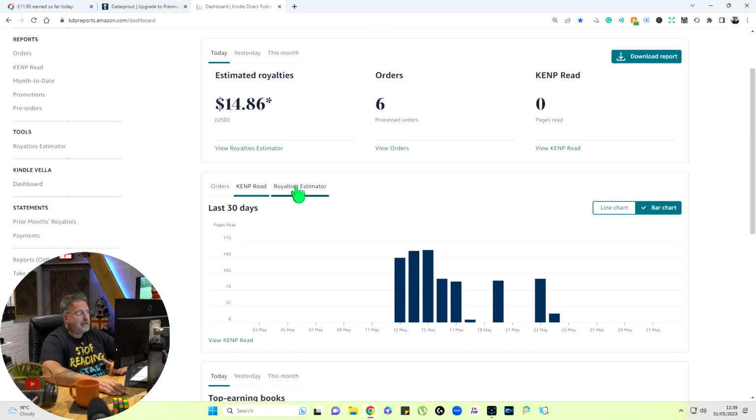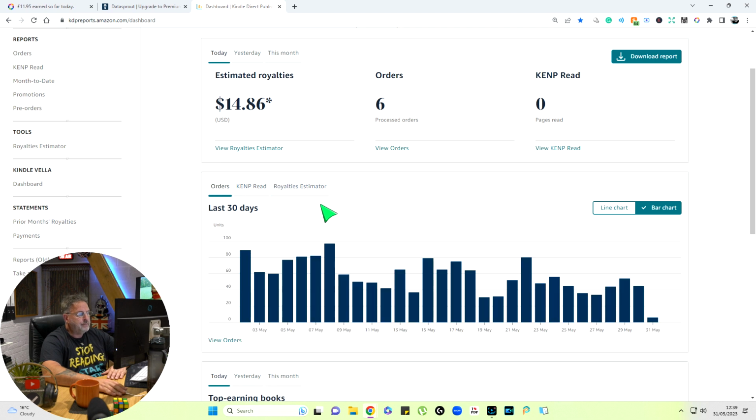If I click on this here, I've got KENP reads for my ebooks. So they're just page reads online for people who are using Kindle Unlimited, and I don't really do much from them. It's nothing really. Orders. I can click on that and it will just show me a similar graph as royalties, because they work together basically, don't they?